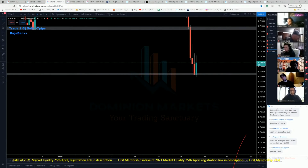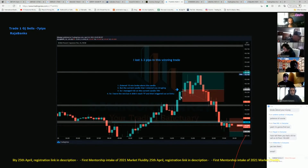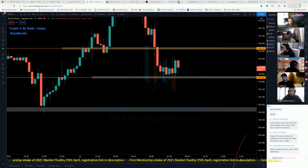Mr. Tumor sent a chart in the gulag here. Let's take a look. Entered on the 15-minute candle close, so I managed risk on the current 15-minute close. 3 pips in this winning trade. Price went up. It looks like you didn't secure profits at 10, 11 pips. Still good. You managed your risk. Still pretty good. Someone keeps asking the same questions over and over again, so I'm not going to answer the question anymore. Let's take a look at this chart over here.